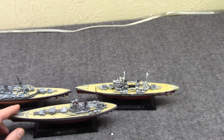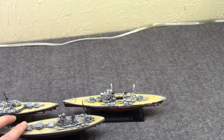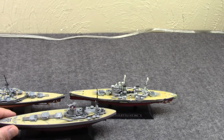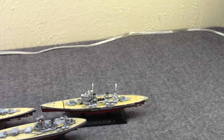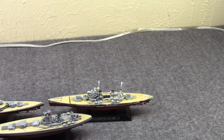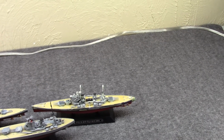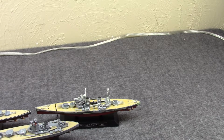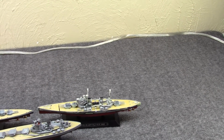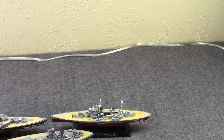Nelson class, which I have to admit, design-wise, is probably my favorite because it's so unique. And so even though I had the Atlas Nelson, I had to get the Eaglemoss. I wish, actually, Forces of Valor did a 700 scale of this. This would be pretty impressive in that scale because it's not quite as big in real life as the Hood, but yeah.